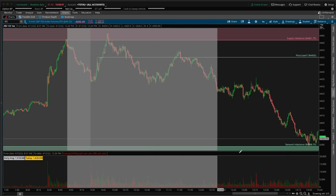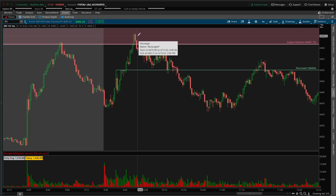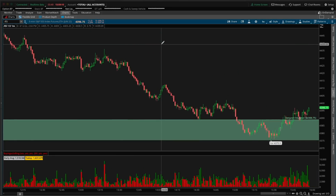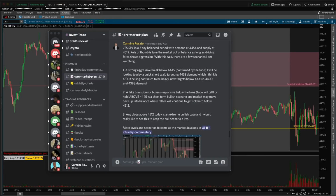Now, in hindsight, we broke above pre-market highs, failed to stay above the high, and this was a good short entry. But since I was in long and I was using supply to take profit off of a long position, I didn't look to exit my long and then immediately get back into a new short position. But I know a bunch of members in the Discord took this to the downside and played puts at supply and had a clean all-day sell-off, almost over 100 points from this supply zone. Very, very clean move. I also want to throw in Monday's action, April 11th.